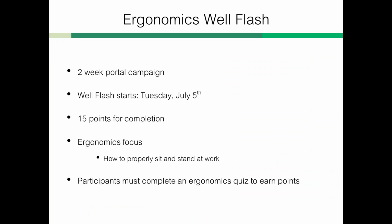Wanted to first start off here by talking about the next wellness initiative that we have coming up. We're going to be running an ergonomics well flash. It's going to be a 2-week campaign that's going to be taking place in July. For the well flash, it's going to be worth 15 incentive points for completion, and it really is going to be focused on how to sit and stand properly at work.